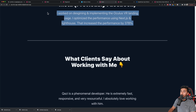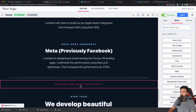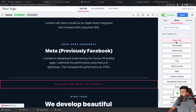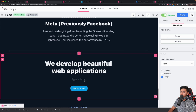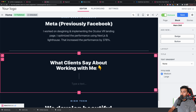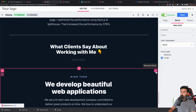Beautiful. Now we need to add another divider. So let's add another horizontal rule. And after this, we need to add what clients say working with me. So let's add another hero unit. Let's remove this. We don't need this. Remove the buttons. Don't need that. Okay, and let's make this medium, and I'll copy this right here. We'll paste that. Boom. Okay, and here's what essentially the clients say.